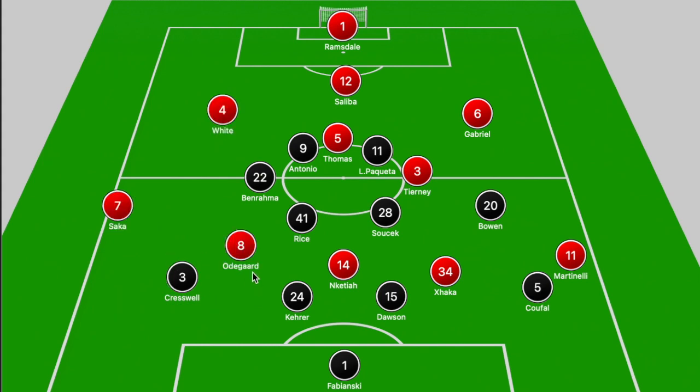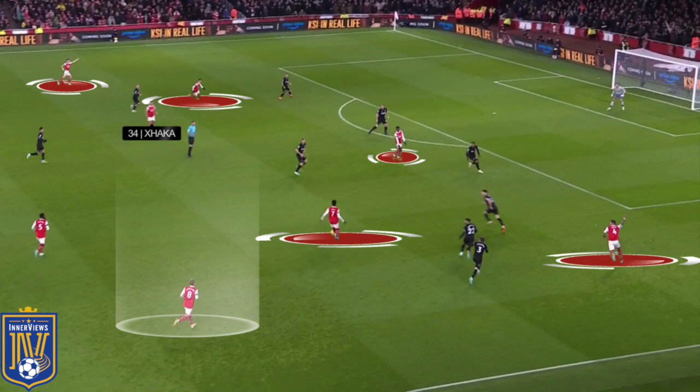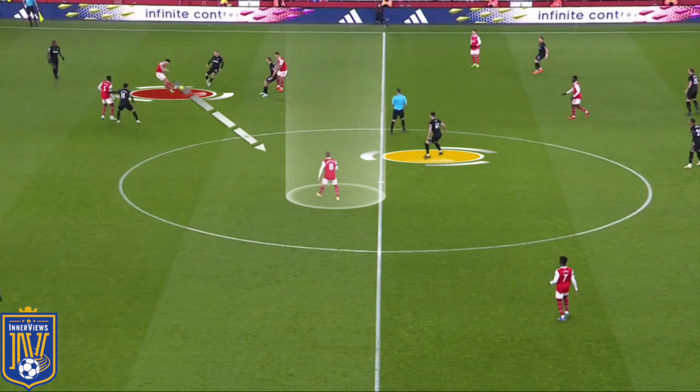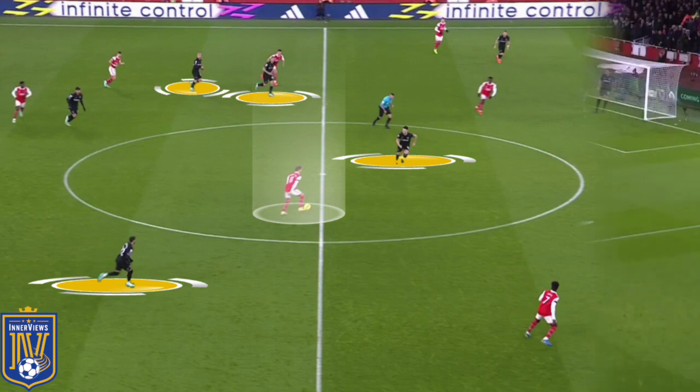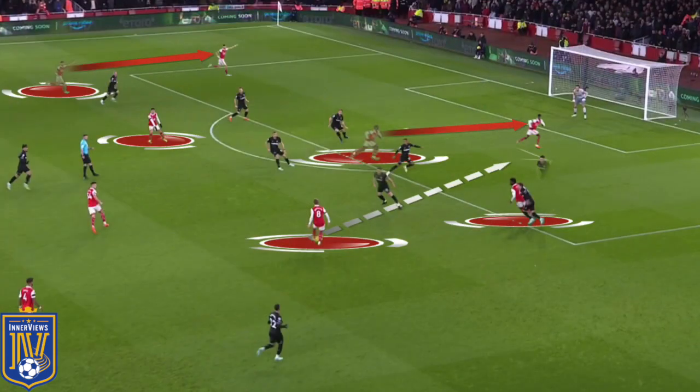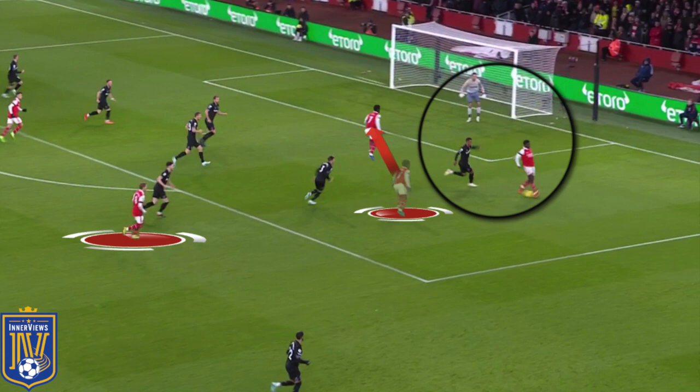Even with Cresswell inviting Saka to cut in on towards his stronger foot in the central areas, Arsenal's right side impact was limited, and the majority of their success stemmed through Odegaard dropping off deeper into pockets of space to get on the ball, carry it forward, and then serve as a creator to pick out his teammates.